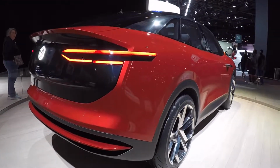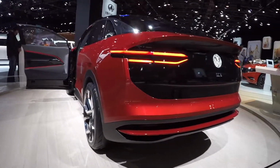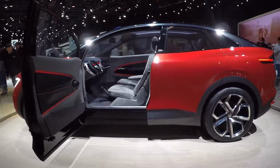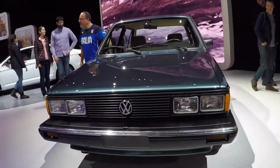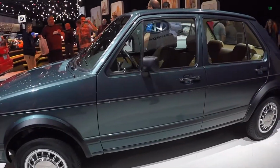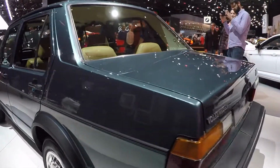Next we skipped on over to Volkswagen and checked out their new concept car, the ID, which is all electric. They're slated to have a production version of this launched in 2020. There was a really sweet classic Jetta there as well. Not a lot of information on it, but a very clean car. It was just kind of cool to see.